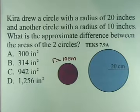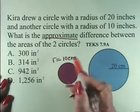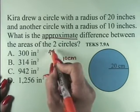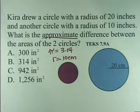And the reason it says approximate is because we use 3.14 for pi, and 3.14 is not actually pi. Pi is a non-terminating, non-repeating decimal. It's a decimal number that goes on and on and on forever. And we'd be forever and ever writing the number if we used the real value of pi. So that's why it says we want the approximate difference, okay? So we're going to use 3.14 for pi, because I think if we use 3, I don't think we'll get one of the answer choices, okay?